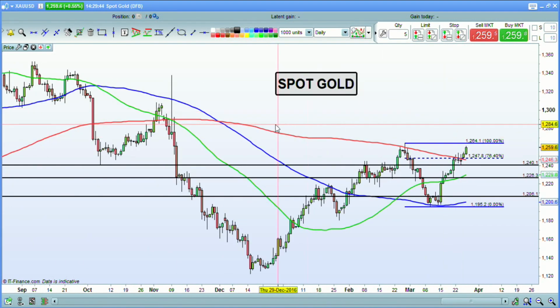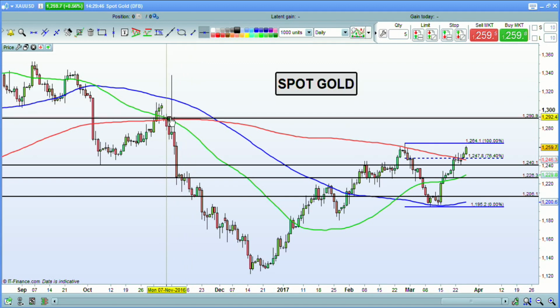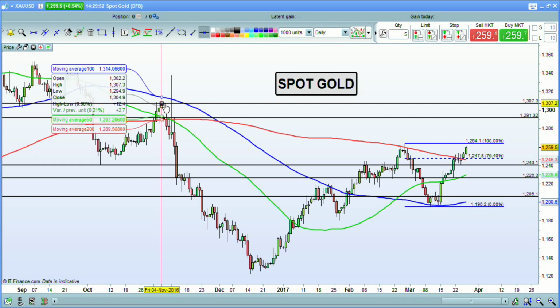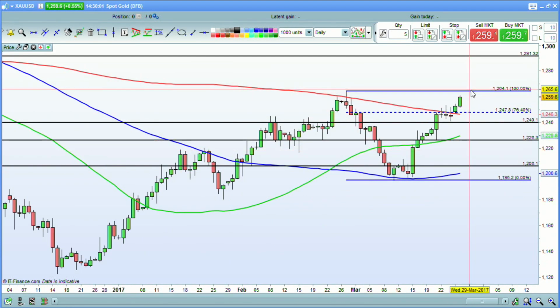Where does it go after that? Well, if you take this back, you can then see that we've got pretty much blue sky right the way up until 1,290 first stop, and then there will be this swing high here going all the way back to the 4th of November, which should be over the 1,300 level, which is a significant big number there for the price of gold. If we get a retracement and we do start to pull back from this 100% Fibonacci retracement, you can then look to take this short down back again to this 76.4% retracement from the swing low on this move that we've got here, and that would coincide again with that 200-day moving average.